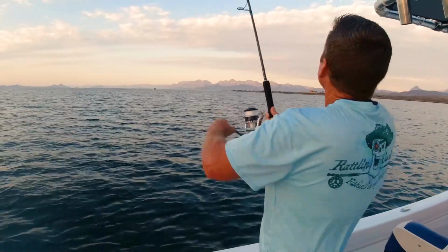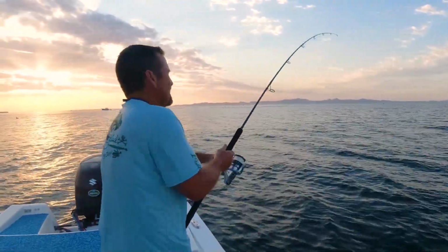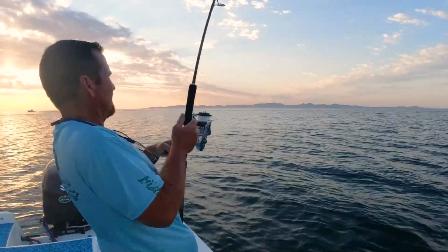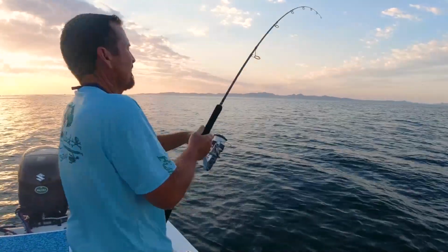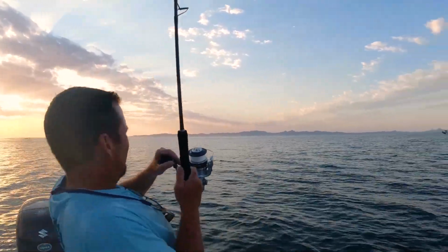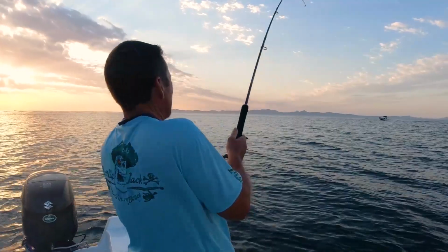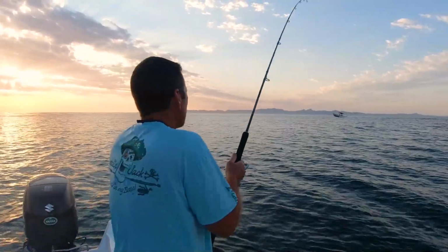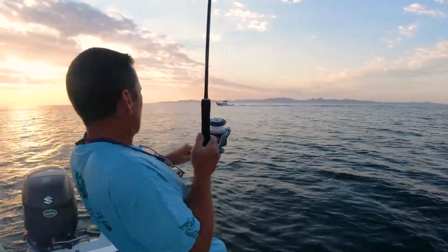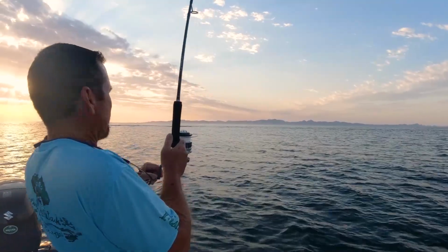Could be a rooster fish, possibly. Like a line over there. So you have a lot of line on. A lot of line. Could possibly be a rooster fish. Actually, I have a feeling it's a rooster fish, I think.